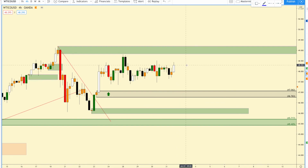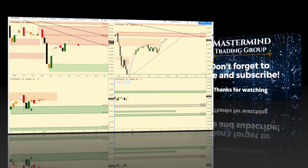I do expect it to be choppy over time, but basically the two scenarios I'm looking for is for price to come down to here. I would buy that most likely with maybe lower risk based on the fact that I'm not so sure about the zone because it closed above this trend line. So either that for it to come back down to here, or a break of that zone, buy right here for a nice push up. Those are the two scenarios that I'm going to be looking for on oil.